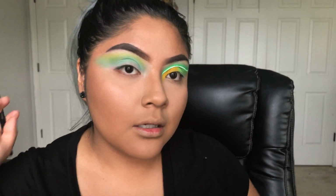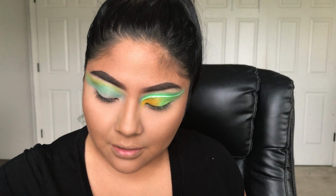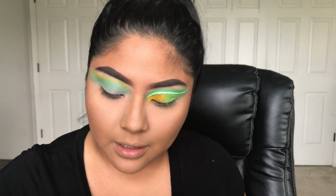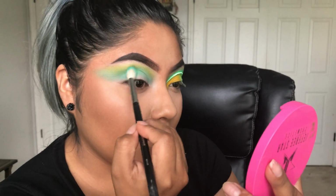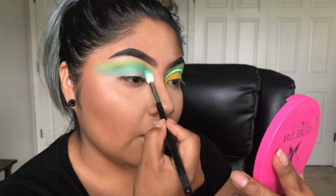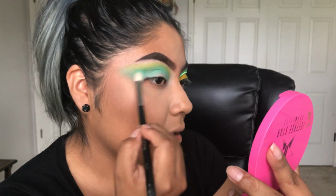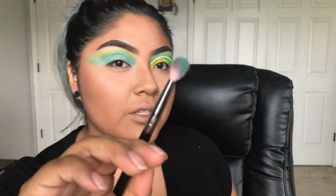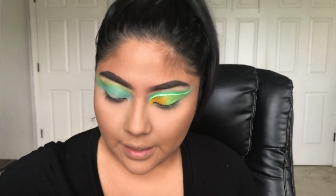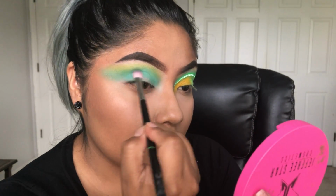Alright, so now that that is laid out, I'm just going to go back and forth with these two colors. I really want to build up my crease with this. I don't even know how to describe this color because it's not green, nor is it blue. It's right in between them. I'm going to take a more dense brush, and I'm just going to start putting that same color on my crease.